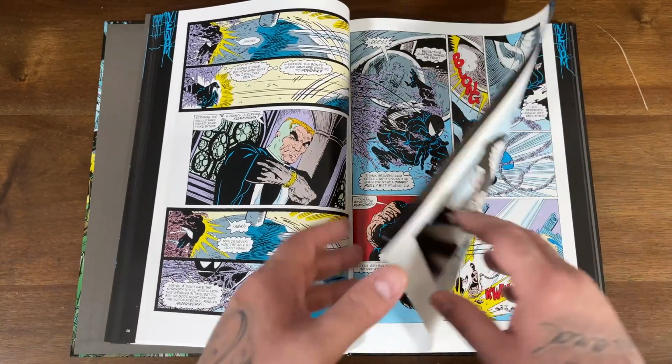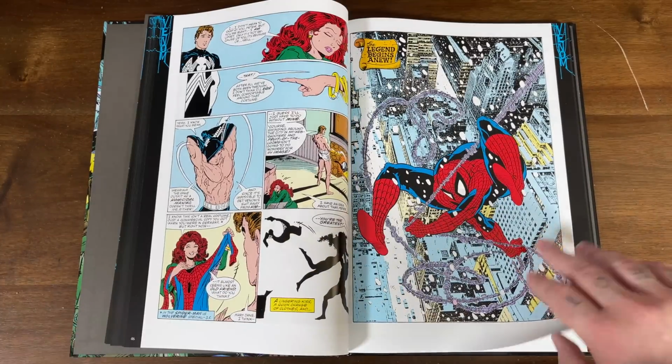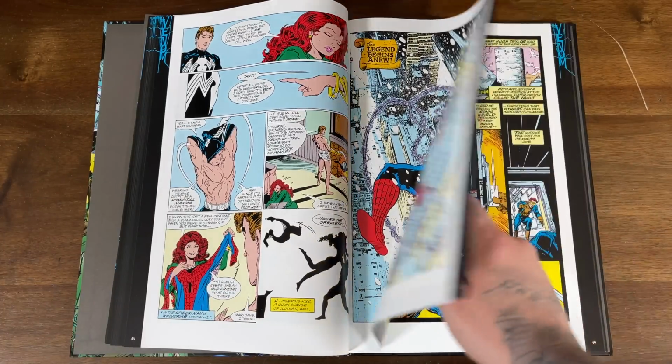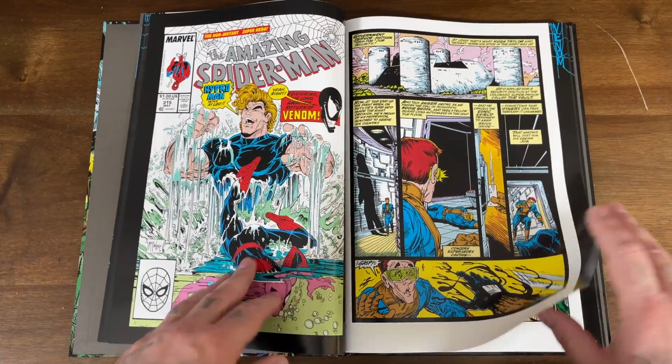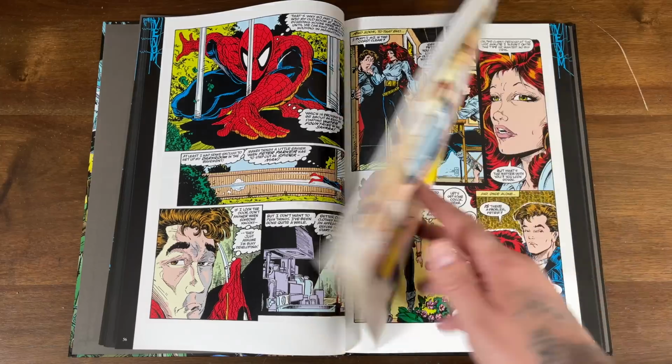So this was a great way, if you're like a big Venom fan, big Todd McFarlane fan, Spider-Man fan, to have this gallery edition in the collection that you could reference and just have this oversized artwork. This is definitely a must-have.